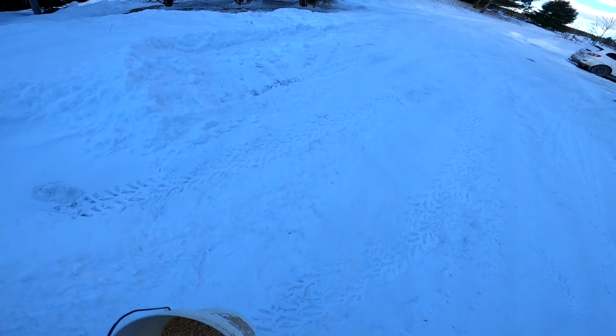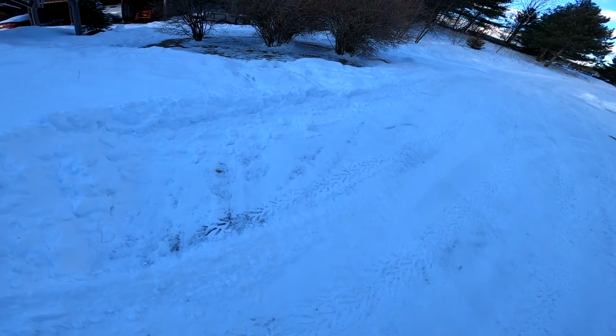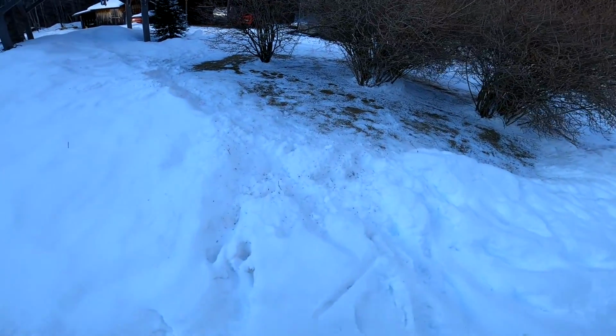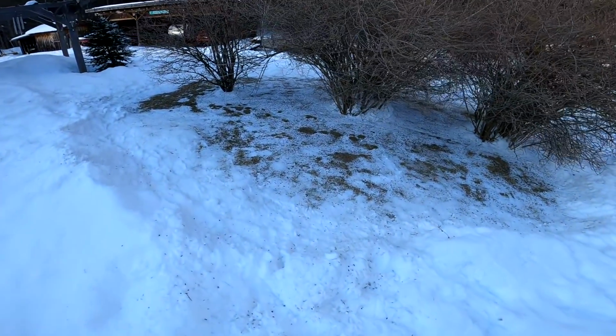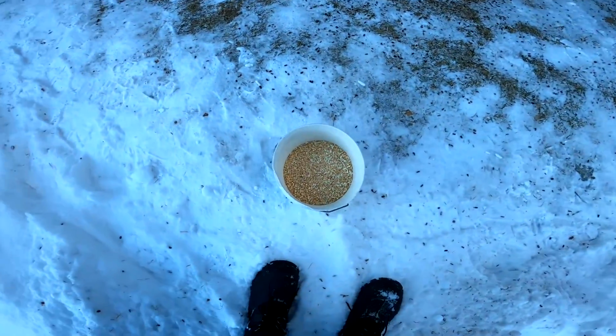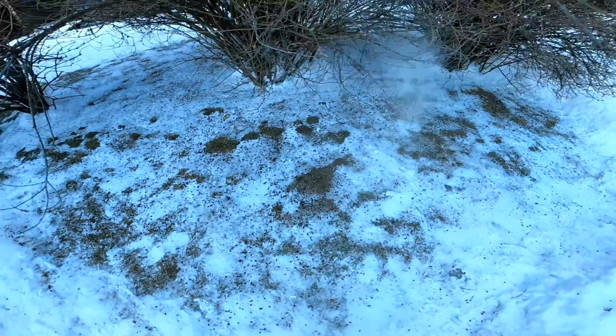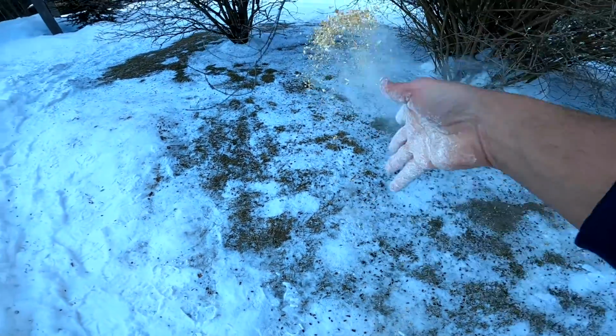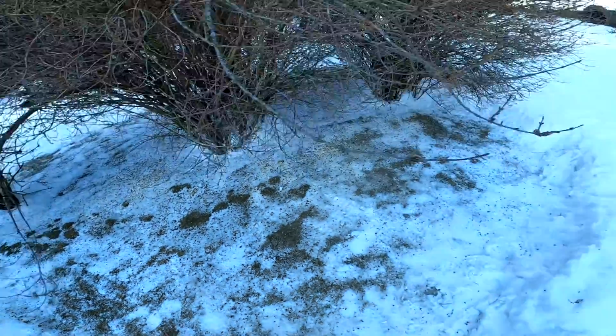I just remembered I gotta throw some corn out for the night feeders. Various hares and rabbits and other creatures that might come around. So I got my little pail of cracked corn here. Gonna scatter some out under the forsythias here. The rabbits on these cold nights, they like to come out and eat it. I like to help things along if I can.